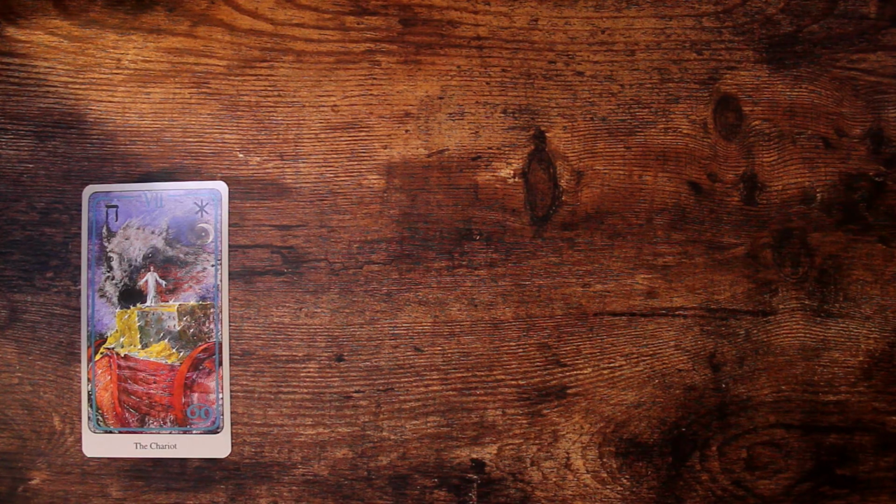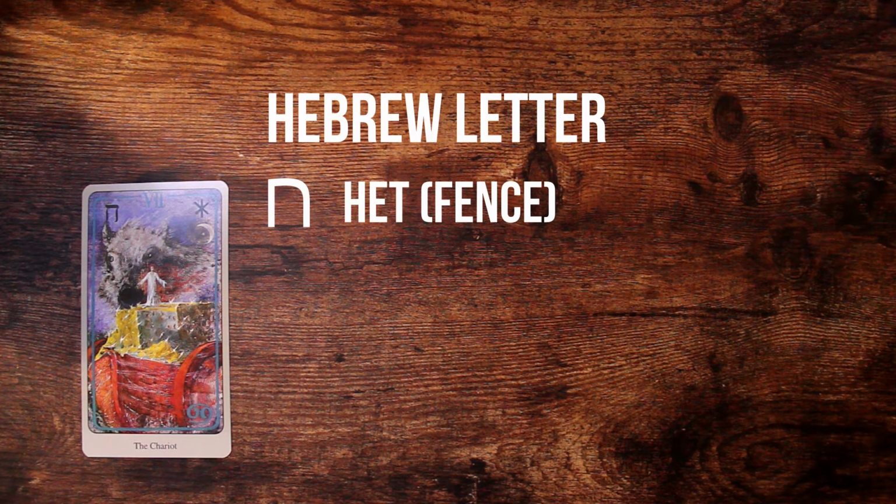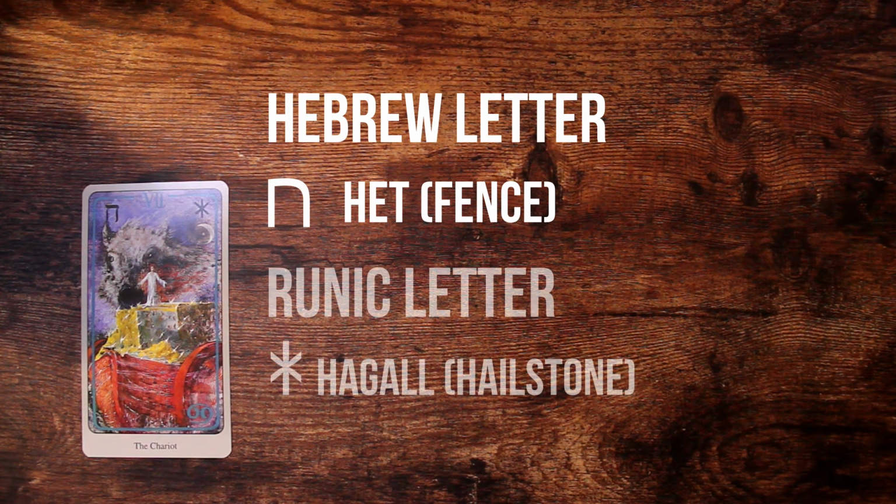The Hebrew letter for the Chariot is Cheth, which means fence. This connects Binah, or divine understanding, to Geburah, or judgment and limitation, on the tree of life. The fence is of course a great symbol for the Chariot, as it separates the known from the unknown in the most basic sense. The rune here is Hagal, or hailstone.